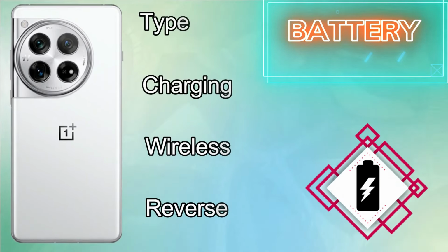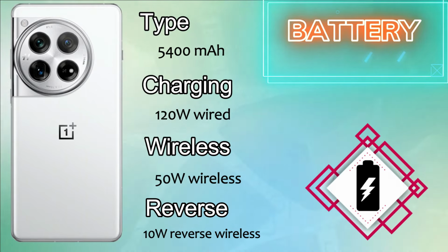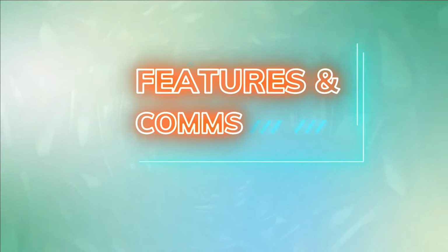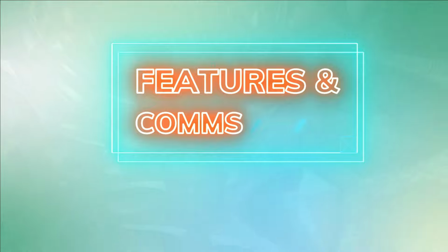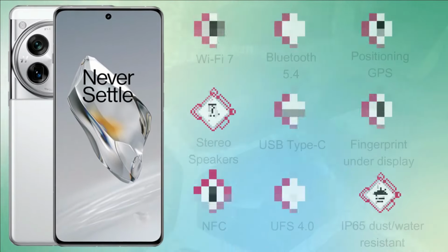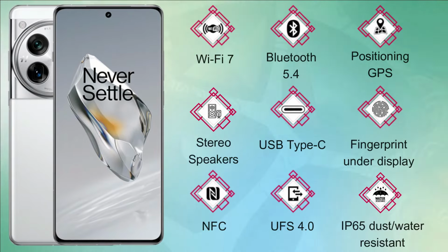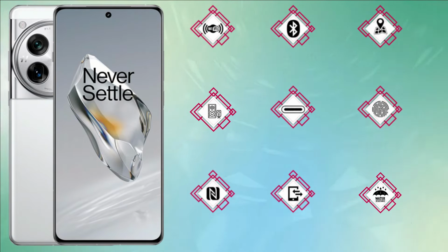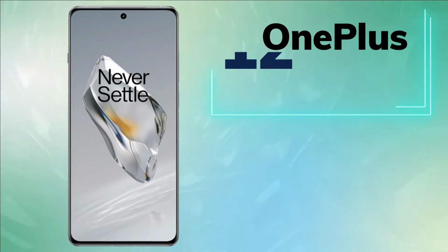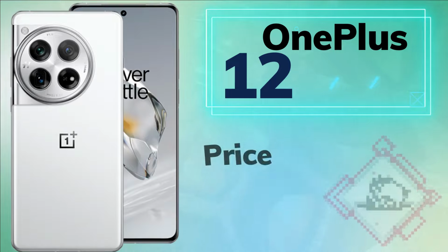The battery backup comes with a 5400 mAh battery and 120 watt wired fast charging, and it supports 50 watt wireless charging and 10 watt reverse wireless charging. The common features of OnePlus 12 include Wi-Fi 7, Bluetooth 5.4, GPS, stereo speaker, infrared port, USB Type-C, fingerprint under display, NFC, UFS 4.0 and IP65 dust and water resistance. And the price of OnePlus 12 is $800.